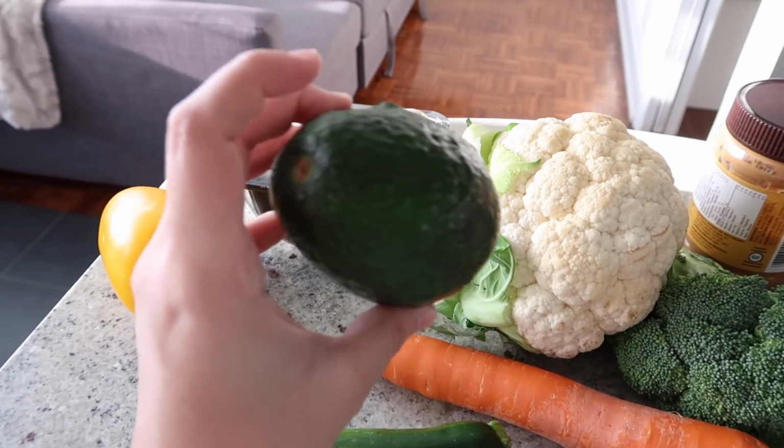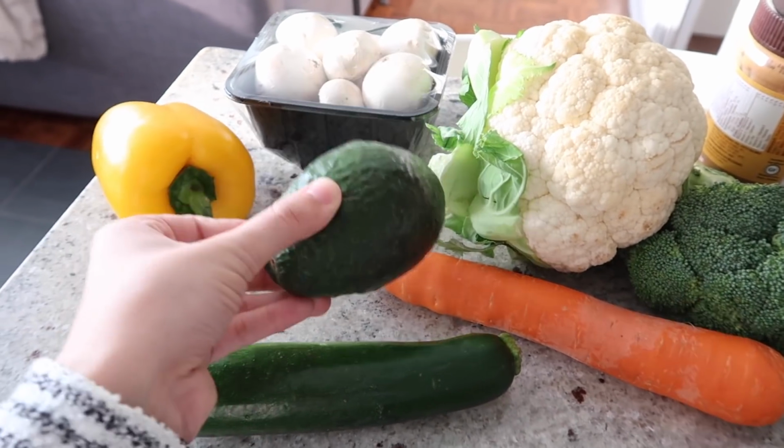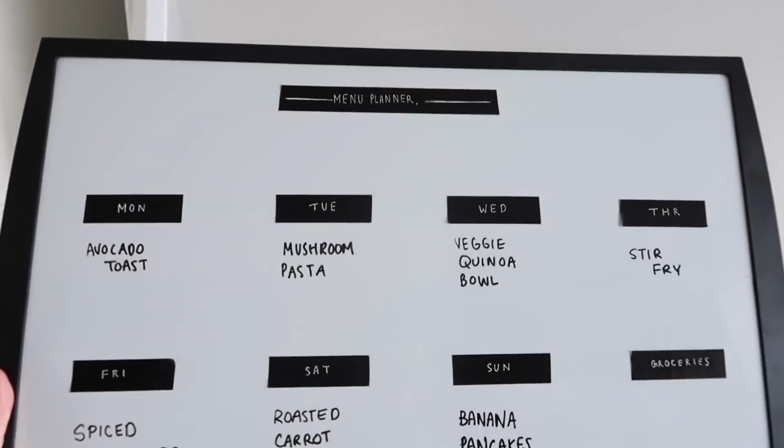Might actually make some avocado toast too and pair that with a high fiber loaf of bread. Moment of truth.